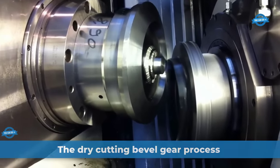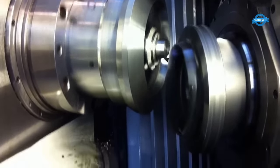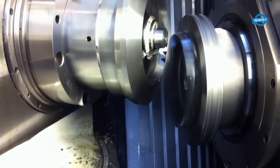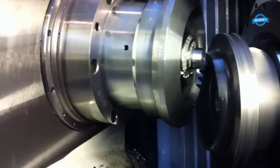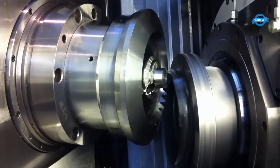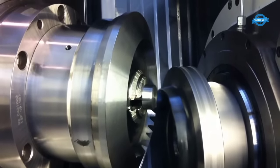BM Gears is a leading manufacturer of gears and transmission components located in Italy. The company has a wide range of gear cutting machines, including the Klingenberg C29 machine, which is used for dry cutting bevel gears. In this part, we will show the process of dry cutting bevel gears on the Klingenberg C29 machine, and how BM Gears uses this machine to produce high quality bevel gears with M5.5 module and 22 teeth.